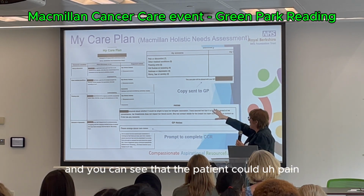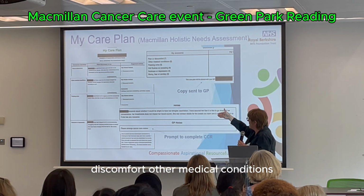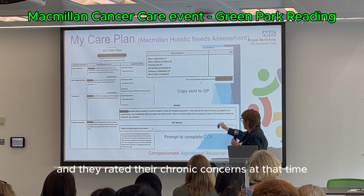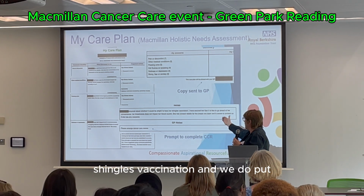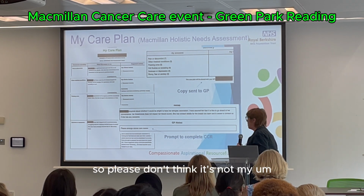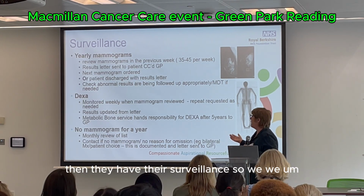And this is someone's, and you can see that the patient had pain and discomfort, other medical conditions, difficulty passing urine, sadness and depression. And they rated their concerns at that time. And then there were just notes about her shingles vaccination, and we do put, please arrange a cancer care review. It's just a prompt, it's not an instruction, it's just to encourage. So please don't think I'm telling you. It's not my place at all. And then they have their surveillance.